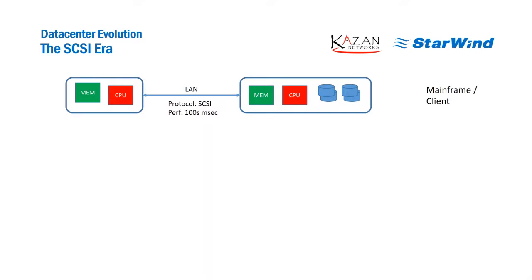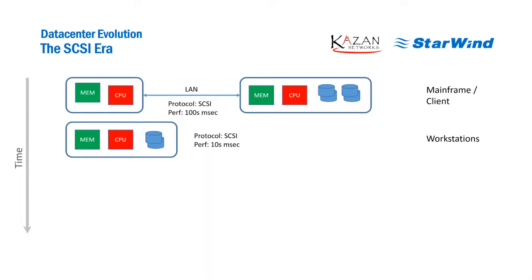The next evolution of that, kind of in the 80s, is the advent of the workstation, and the idea there is let's put a more powerful processor local into the client and put local storage there. That was a tremendous step forward in terms of performance, especially as perceived by the user. But it had some challenges. It was quite a management headache to back up and manage all that local storage in workstations sprinkled throughout the enterprise.